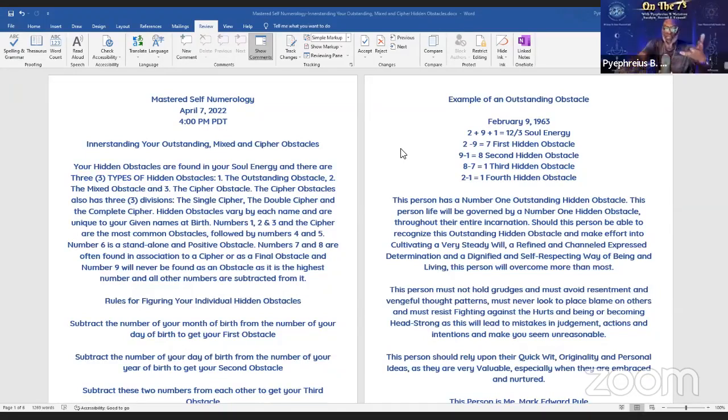So the reason why 1 is my outstanding obstacle is because it comes back to back, and it comes at the point in my life when I am able to do and be things that I couldn't do and be as a kid or as a young adult. As a grown man, now, these are covering my grown man period, and they are the same number. And if you look up there, I've got three 1s that deal with all of this. So that is my outstanding obstacle. So I have a 1 obstacle overall.